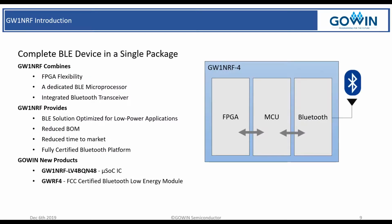The new Gowin GW1N RF Bluetooth device is the first micro SoC FPGA to combine the flexibility of an FPGA with a dedicated BLE microprocessor and fully integrated Bluetooth transceiver. The GW1N RF is a complete BLE device in a single package. Optimized for low power, it is particularly suited to battery-powered and energy harvesting applications. It requires a minimum number of additional components to create a very versatile BLE platform, which minimizes the overall bill of materials. It's fully supported by a comprehensive tool flow that accelerates software development and reduces your time to market.